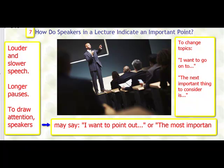I hope that these listening tips, particularly as it relate to note-taking, will help you prepare better for the TOEFL test. So I hope you've enjoyed this information.